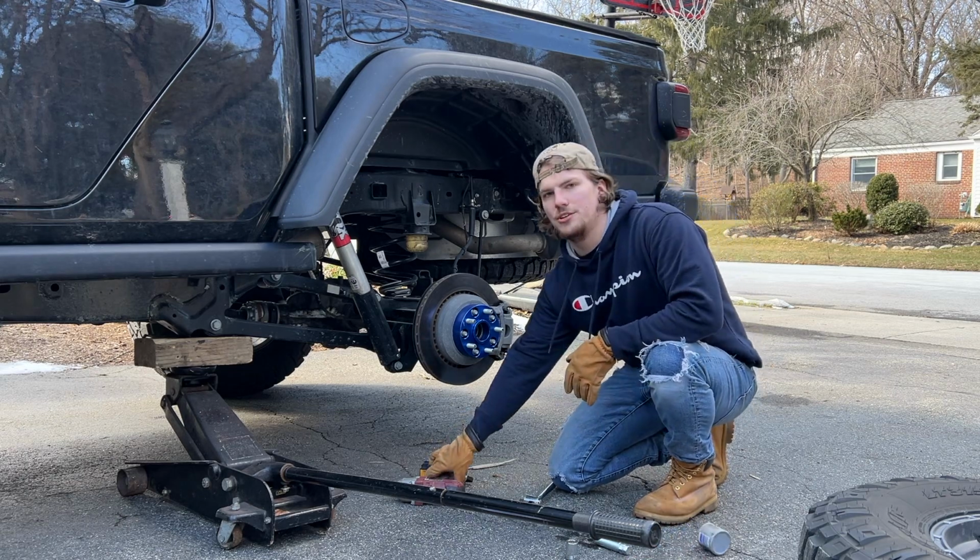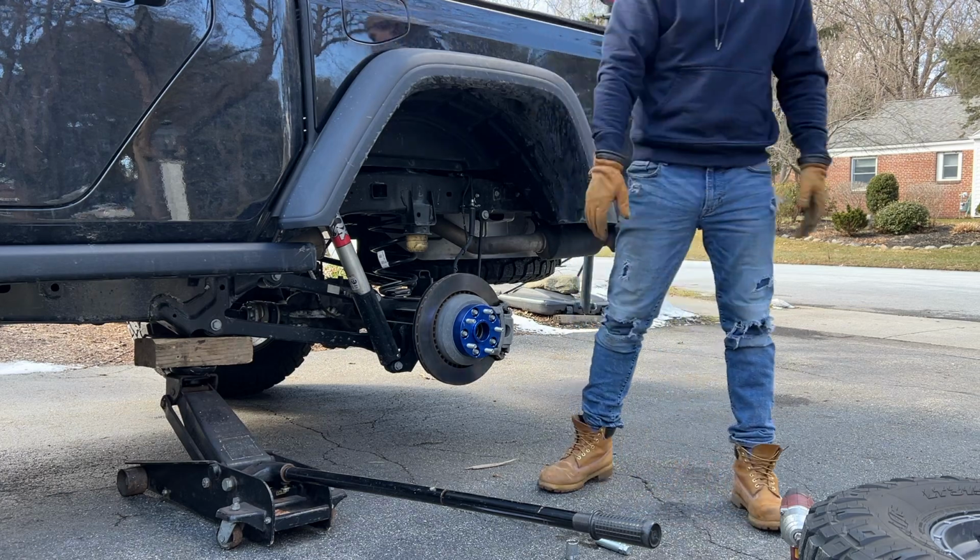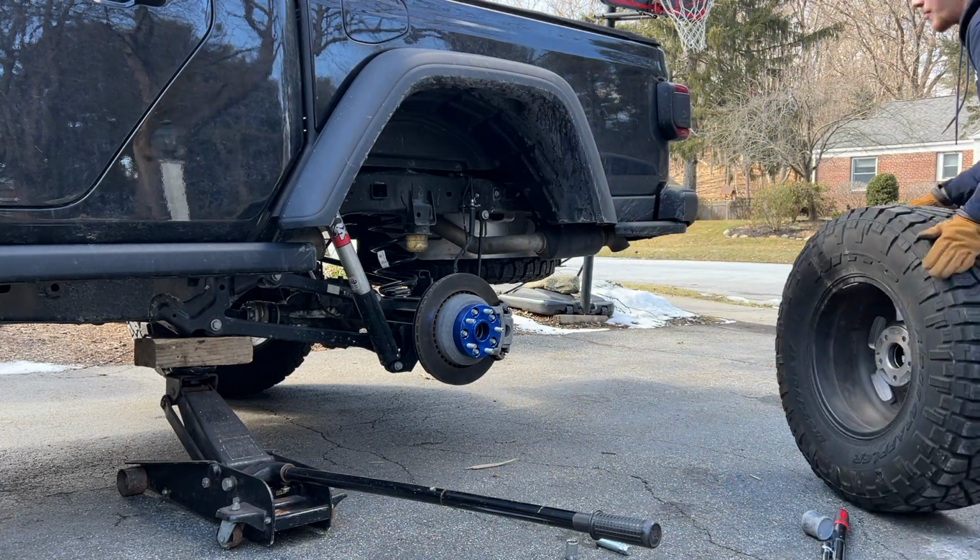But I was super excited to do the winch today, but like I said, he doesn't have all the equipment that we need, so we're gonna have to do that another day.